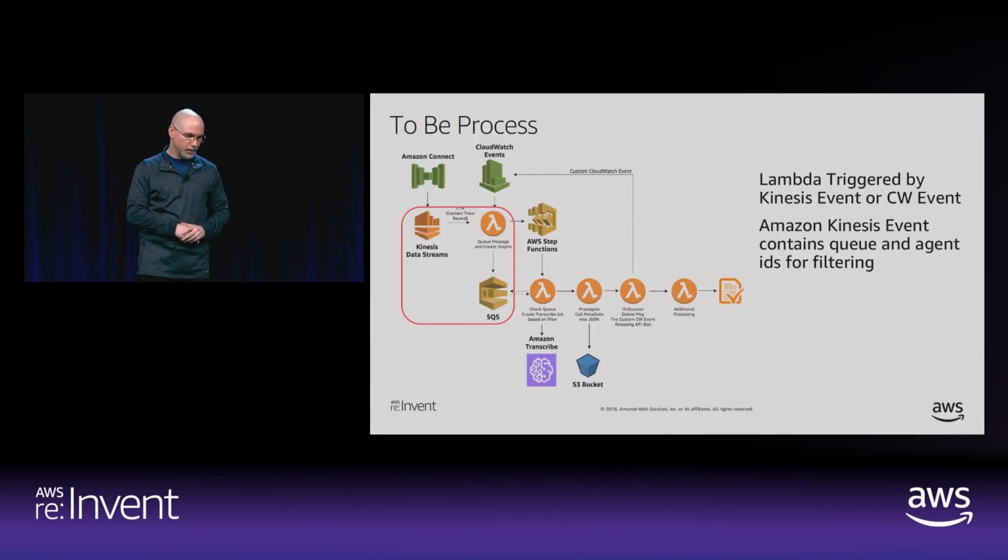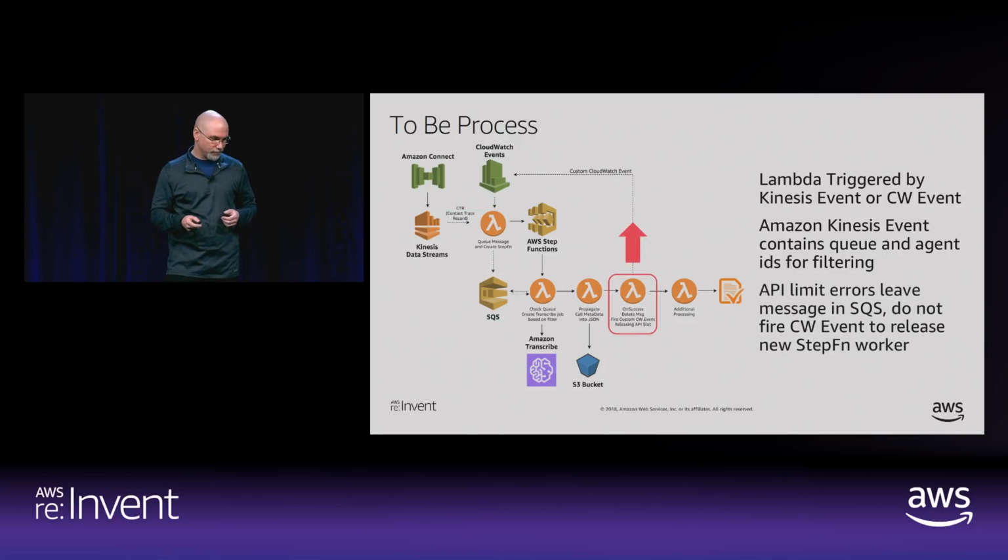Kinesis event, the contact trace record, we queue a message within SQS, and we spawn off a step function. The step function pulls that message out of SQS and attempts the transcribe call. If for some reason that call fails, it simply leaves the message in SQS and exits. If it's successful, it will then fire a CloudWatch event, which will trigger the Lambda to execute again and release a new step function that will pull another message out.